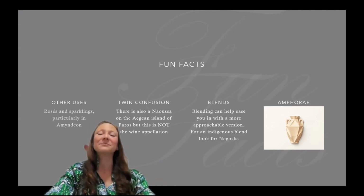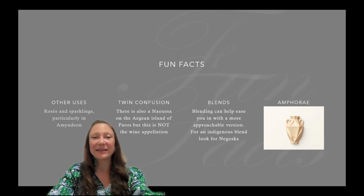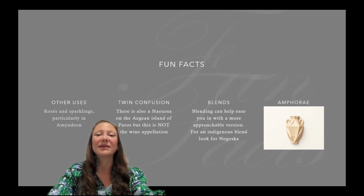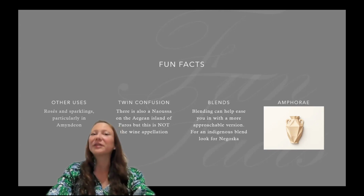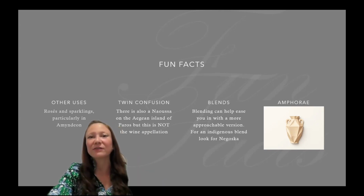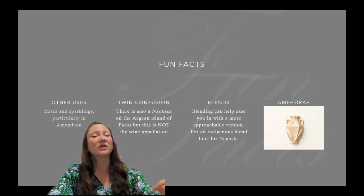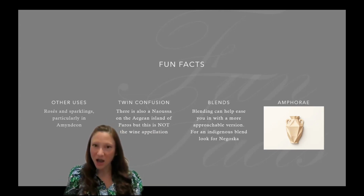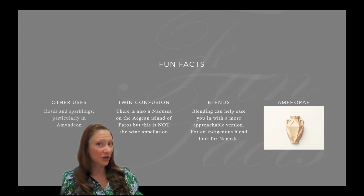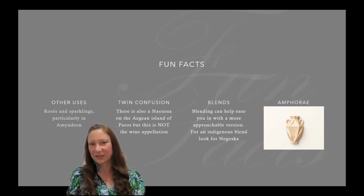So very different. Blending can help you ease into this wine. It is bold, it is complex. I believe they do some blending with Merlot to bring a little more fruit and a little less tannin into it. But if you're looking for an indigenous blend, look for Negoska blends because that is another Greek grape. And then we've talked about Qvevri for Georgia. These amphorae are just taller and skinnier versions of those same clay pots.